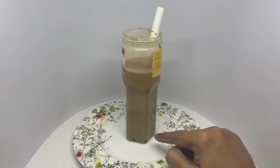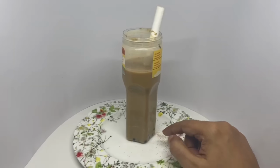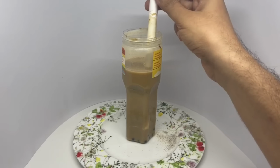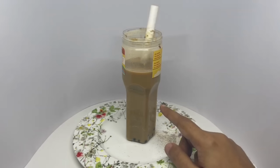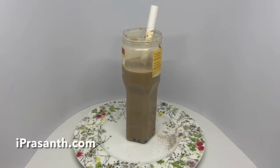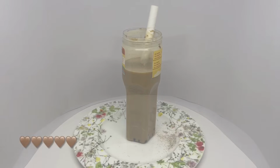You can see the boba at the bottom. You have to keep the straw on top of them in order to pick them up while drinking. It's a really flavorful, smooth coffee. When you burst the boba, you get even more coffee flavor. Quite a delicious drink. Quite nice. Check it out.